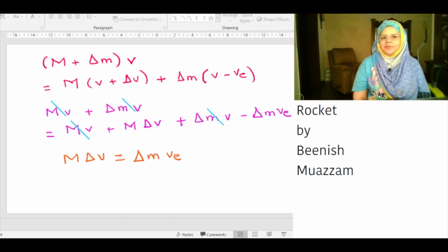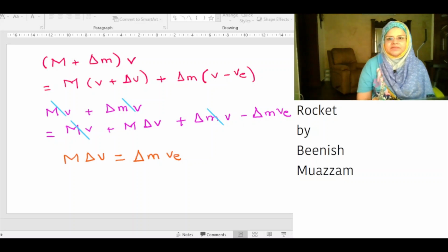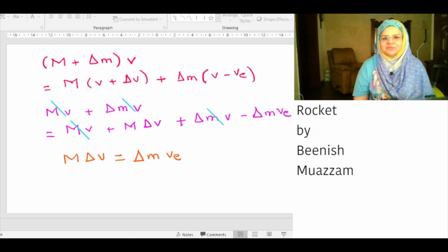If we equate initial momentum to final momentum, initial momentum is equal to capital M, that is the mass of the rocket, plus delta M, which is the mass of the fuel, times V, which is the initial velocity, is equal to final momentum, that is capital M times V plus delta V, plus delta M times V minus VE. If we open the bracket, we see a lot of terms cancelled out and we are left with capital M delta V is equal to delta M times VE.